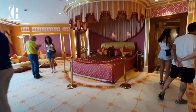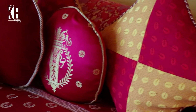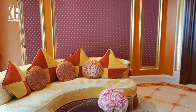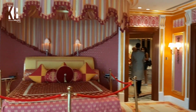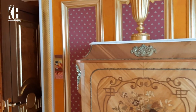Now we have entered in the Queen's room, which is famous for its toilet sanitary ware made of 24 karat gold and bathroom wall tiles made of 24 karat gold. The luxurious decor of this royal suite is so elegant that you feel yourself being a member of a royal family.